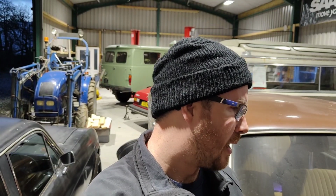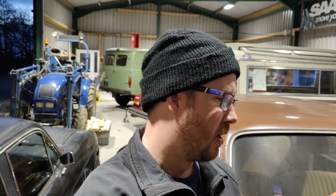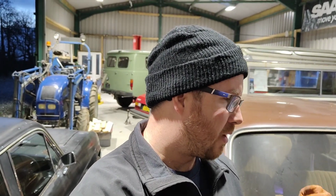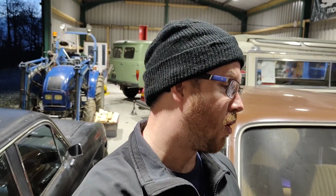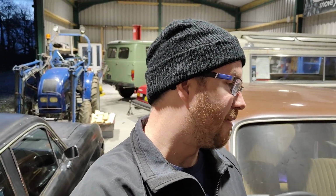The engine wasn't running right last time I started it up. Misfiring, stinking of fuel, running like crap. Quite inconsistent as well. I don't believe it's the carburetor because that's all nice and clean and there's no fuel leaking out of it or obvious air leaks, so there's not too much that can go wrong with that. I believe it's the ignition.